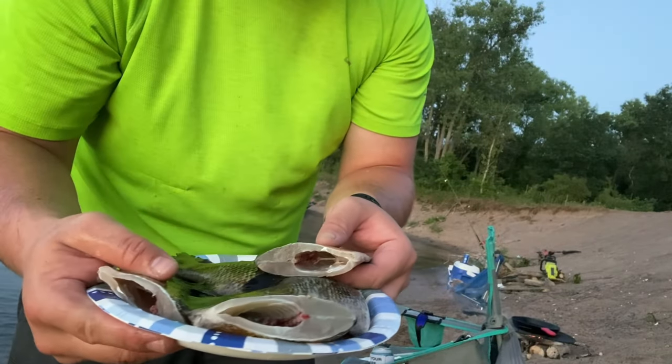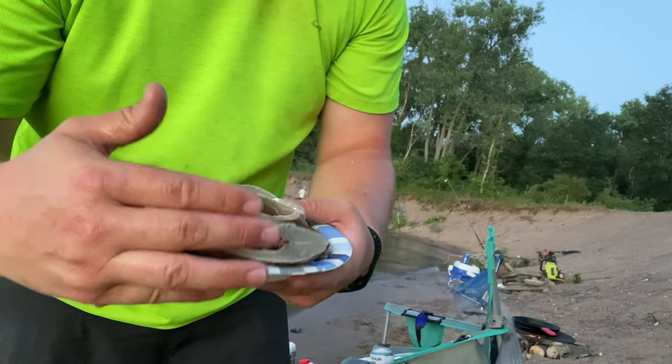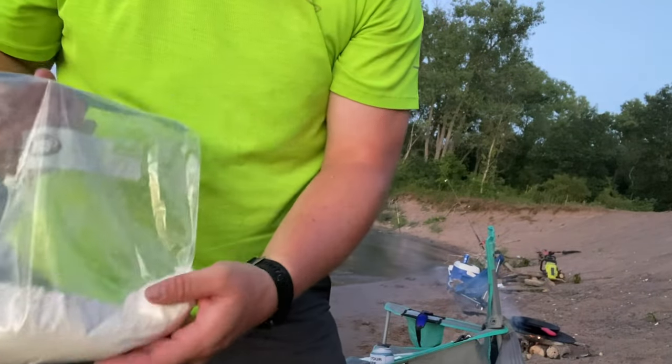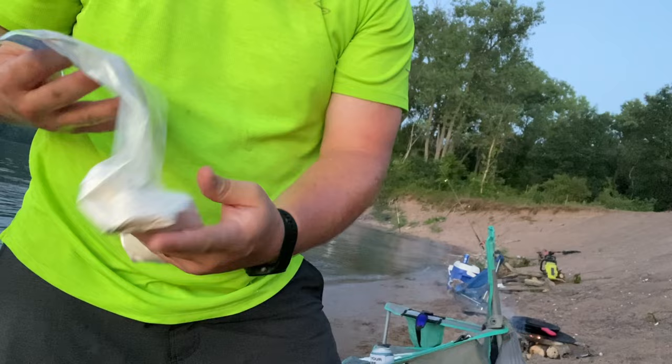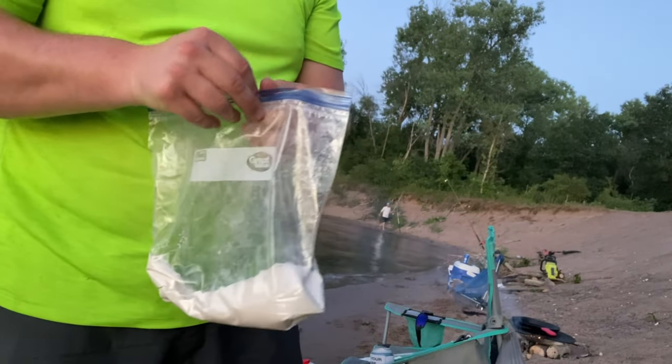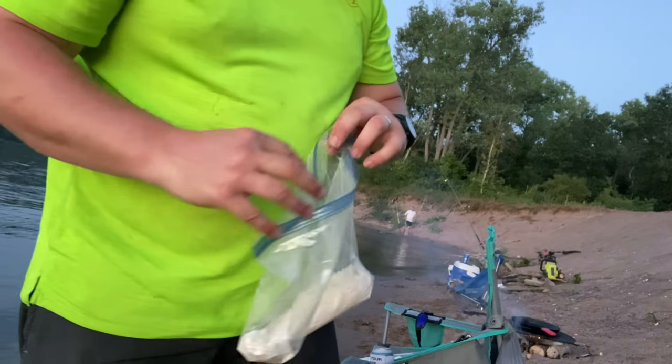All right, we got all of our fish here. We just scaled them, and then we got one catfish. We're gonna toss them in a flour and baking powder mix, or a little bit of baking powder, lots of flour first, and then we're gonna go into a, or make a beer batter.